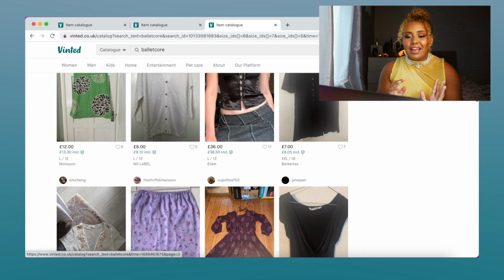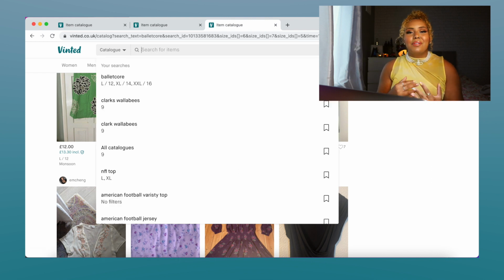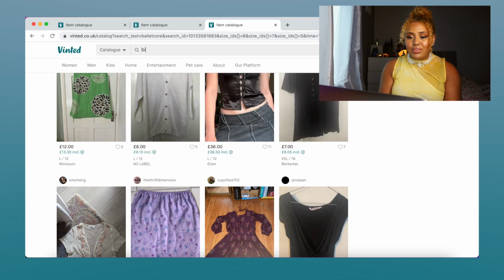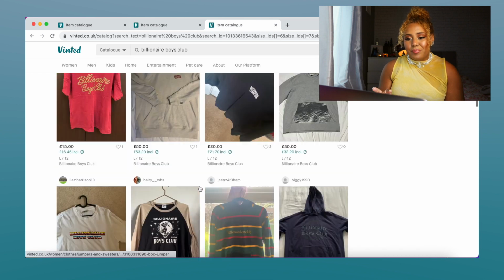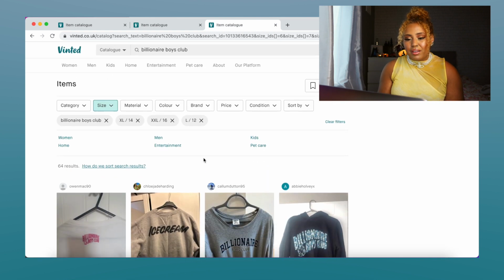We're now gonna move on to more streetwear brands. I absolutely love streetwear, but a lot of streetwear brands, like Bape, Stussy or Stussy, however you pronounce it, Supreme, what else is there? Billionaire Boys Club, they are very expensive. And me personally, I just can't justify paying the prices that they charge, but a lot of those brands can be found on Vinted. So let's type in Billionaire Boys Club and you'll see so many people are selling stuff from these brands.